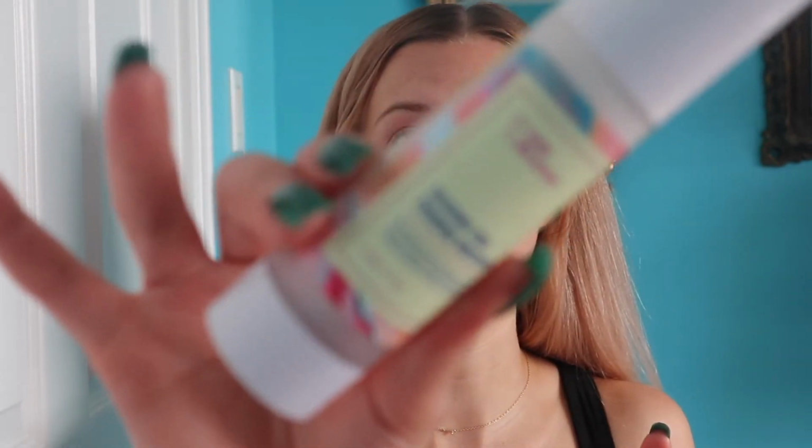And my skin is still feeling a little bit dry, so I'm actually gonna go in with my Good Molecules primer as well. This one is super affordable. You can't get it at the drugstore, but you can get it on Beautylish. I think it's about $20 for this primer, and you get a ton of product, like a ton.